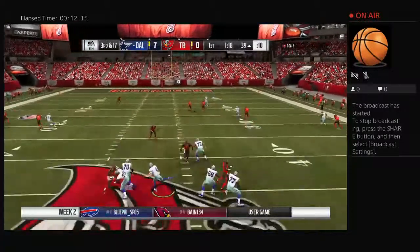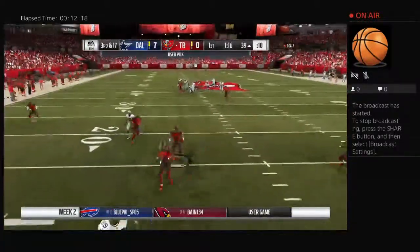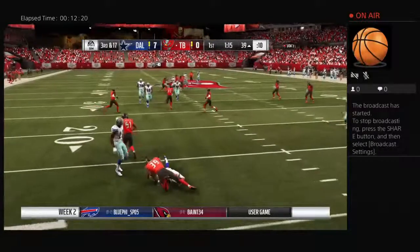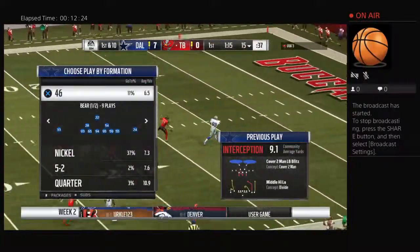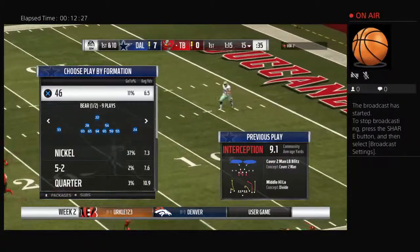Now on 3rd and long, they'll look to throw. Into heavy traffic, and it's intercepted. Picked off at the 16. And a big turnover there as his guys will get the football back.